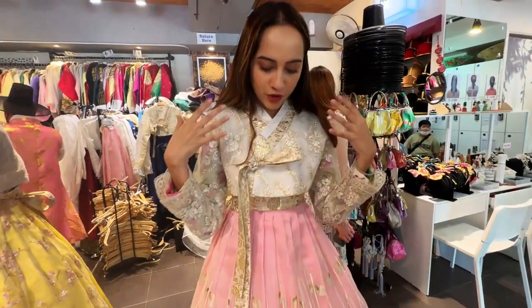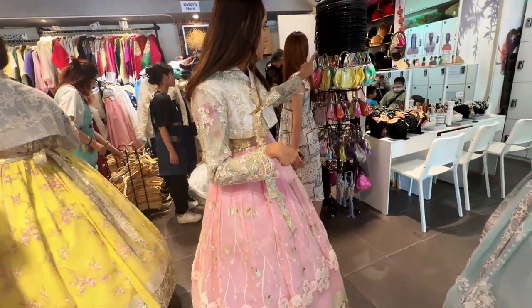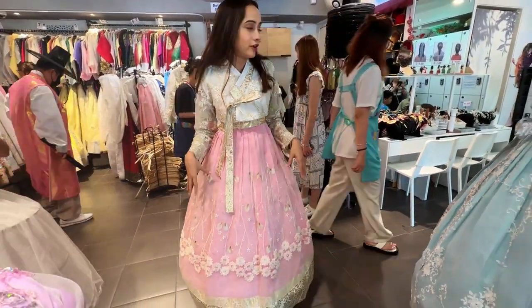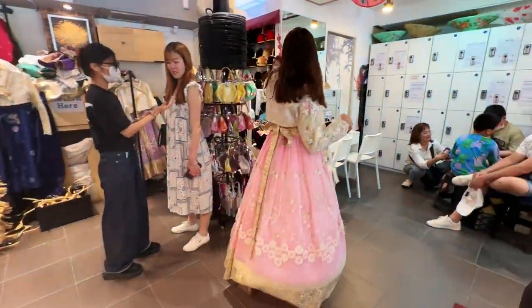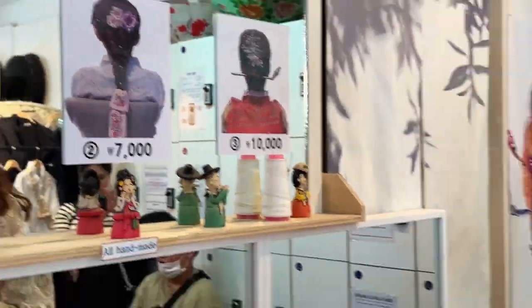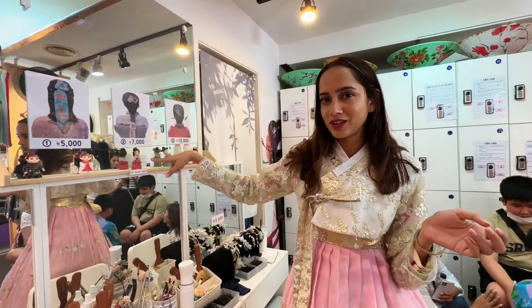So this is your outfit, and then after you're done with this, you can pick any handbag, and then you can also pick a hairband. So both of these are actually included in the rental for the outfit. And then they also do your hair, as you can see. They have all of these hairdos on display here. So if you want to get one of these hairdos done, then you have to pay some extra charges for it.